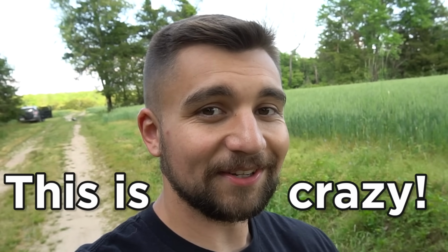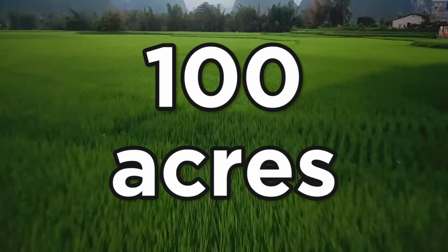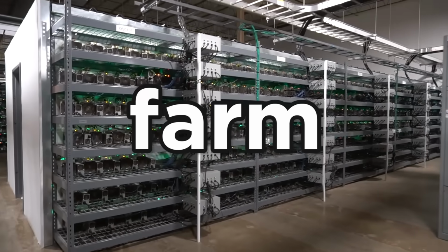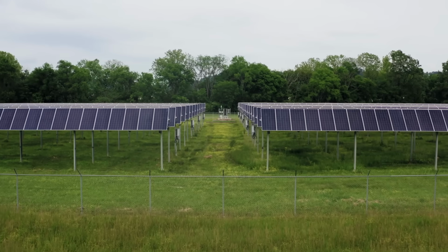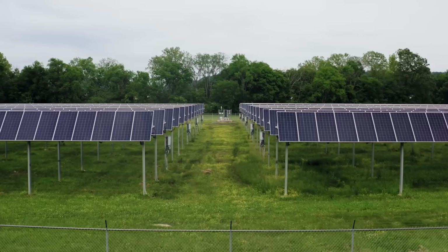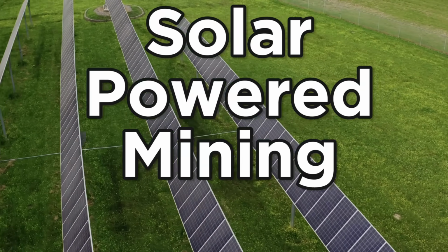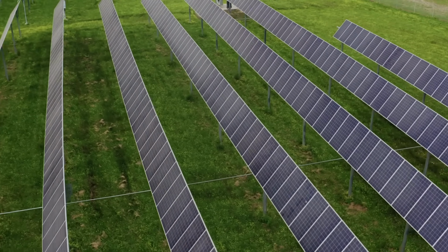This is crazy. We bought 100 acres to build a Bitcoin cryptocurrency mining farm. If you look at the fields behind me, I hope to one day line those with solar arrays. Right now, it's being farmed, but I hope to turn it into a solar powered mining farm. We're going green times 2 here, baby.